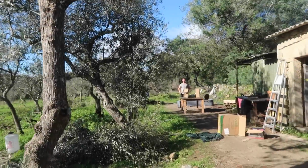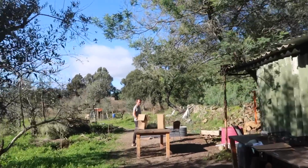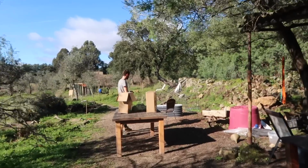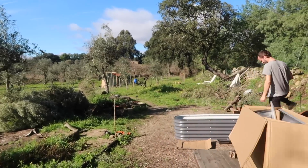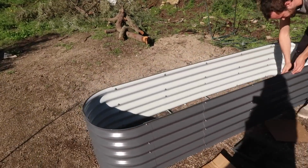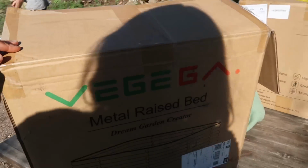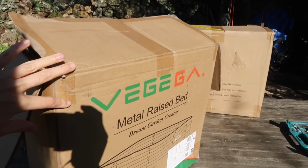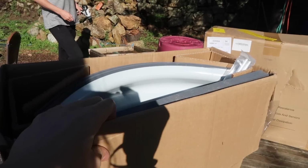So these are the veggie beds. We put up one yesterday, but it was very wet and drizzly and cold and windy, so it wasn't very nice for filming. But we thought we'd see what it was like so we could plan better how we're going to put it together. This is the company for the raised beds. We'll leave a link in our description for them.